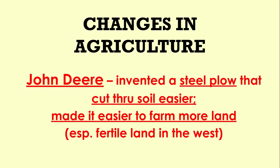And what did it do? All the underlined words are what you need. Why was it, why was Deere's plow an improvement? It cut through, and I know I spelled through wrong, that's an abbreviation, cut through soil easier, semicolon, made it easier to farm more land.